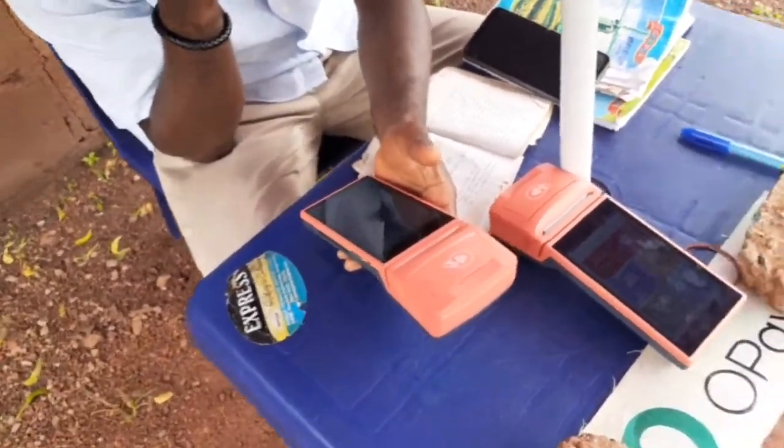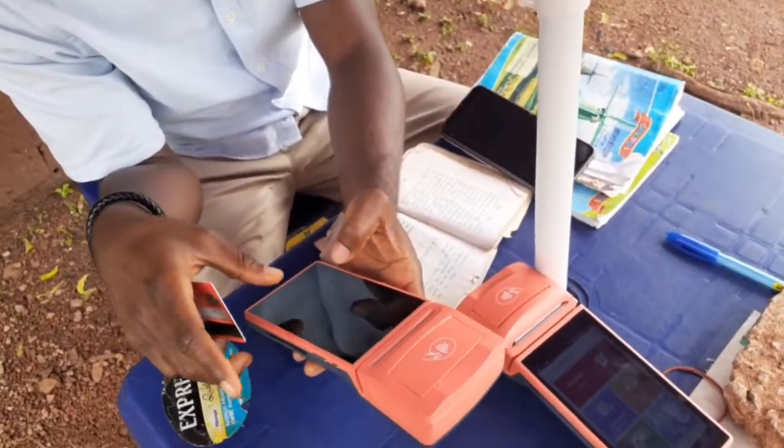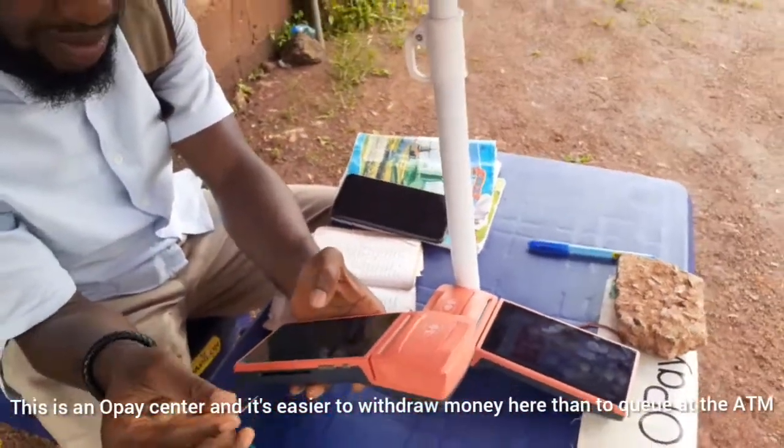No. How much? 3K. Take the charge from this. So it's better to withdraw instead of going to queue at the bank, because queuing at that bank no be small thing.